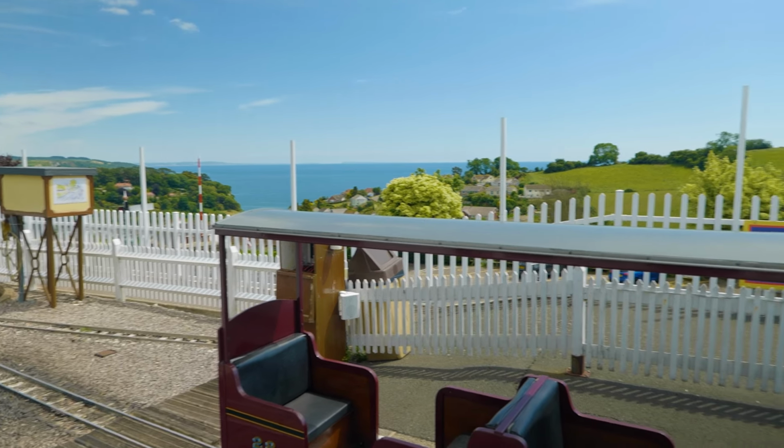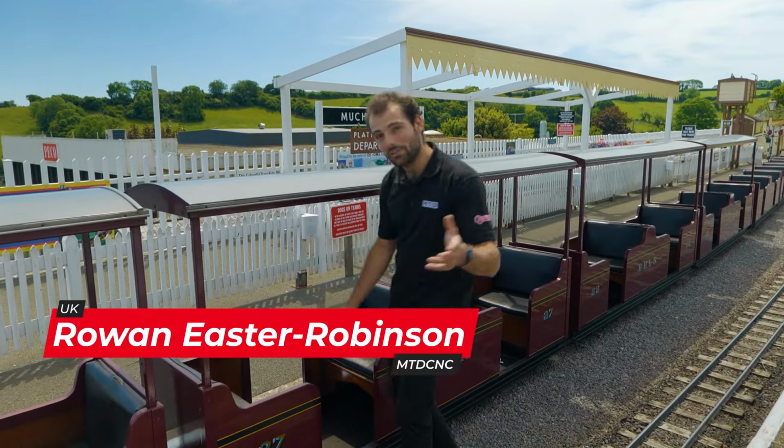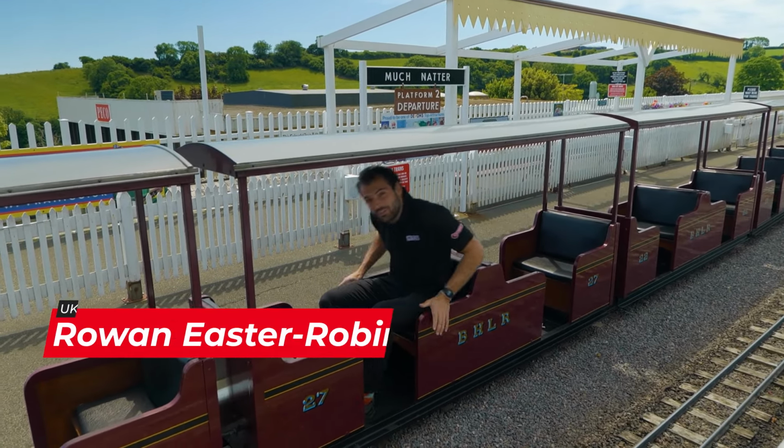We've come to the beautiful south coast to PECO, a world-leading manufacturer of model train tracks. We're going to find out how Hexagon helped them in every step of their engineering process. All aboard!